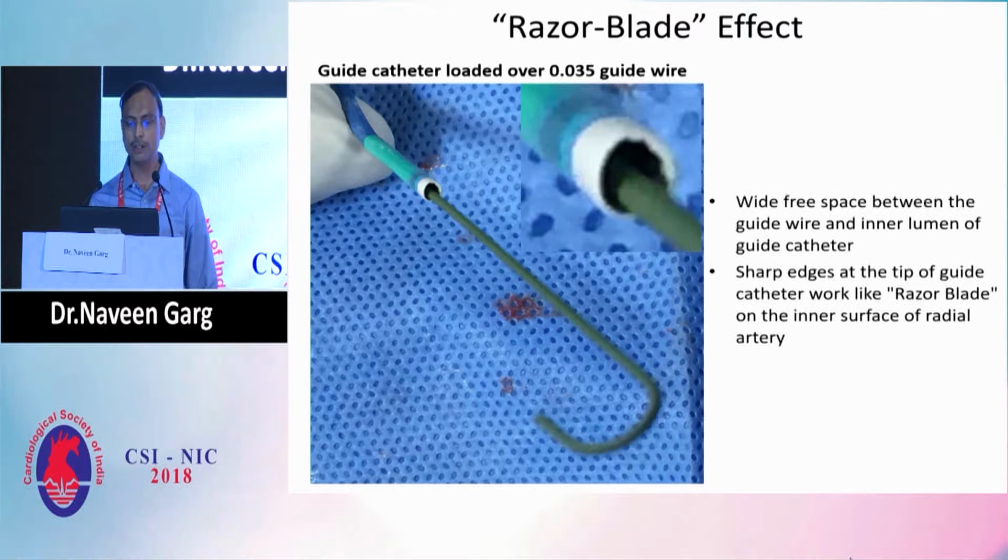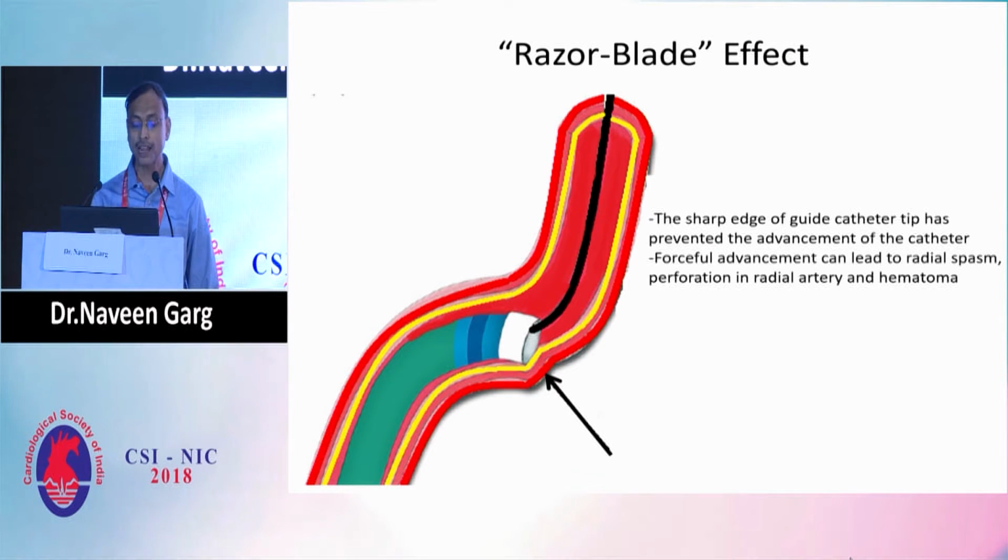So what is the razor blade effect? When we have a 0.035 wire in the guide catheter, there is free space in the guide catheter between the wire and the guide catheter. You have a free edge of the guide catheter which remains in touch with the radial artery, and this edge produces injury to the radial artery. So this is the basic mechanism of the razor blade effect.